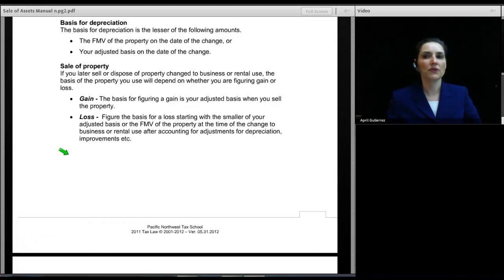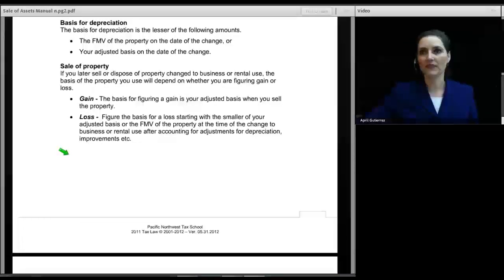But conversely, if you have a house that you pay $100 for, you convert it to a rental when it's worth $100, and then 2 years later you sell it for $75, they're going to allow you to realize a loss between that $100 and that $75, not between the $75 and the $200 you originally paid. Because that depreciation or drop in time while it was held for personal purposes, that's a personal loss and not a business loss. So it makes perfect sense.